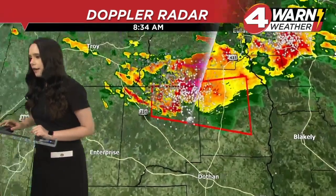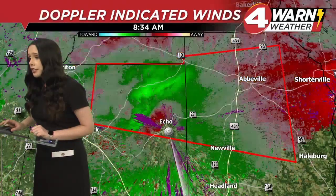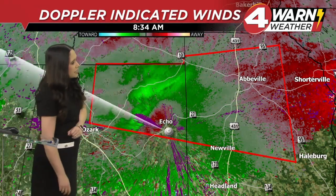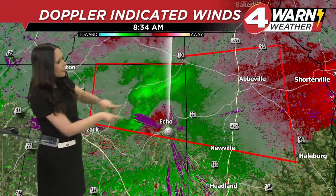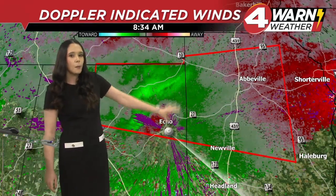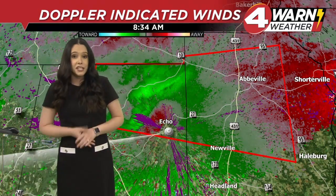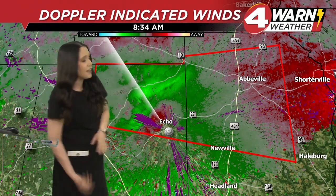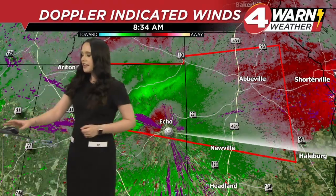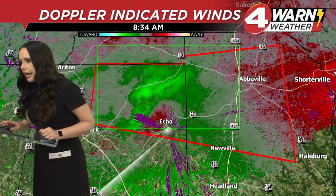So we'll take our box and zoom back in here, and this is going to pass just to the north of the radar site. So we'll actually get a really good vantage point on this storm. Some very, very gusty winds going on in Dale County right now. This is to the north and the east of Ozark. Newville, this is going to stay to your north as well. But again, if you're in Abbeville, after the rough day you had yesterday, you need to take this storm seriously as well, because you are in the path as it continues to move off to the east at about 30 miles per hour.